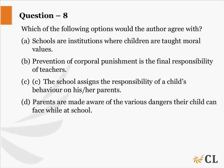So 8 says, which of the following options would the author agree with? Can I also look at this as a question where I have to find one with which the author does not agree? So it means that actually I'm looking for an odd one out. Now the 8th question says that schools are institutions where children are taught moral values. Which of the following would the author agree with?